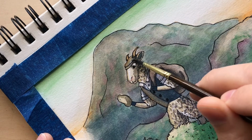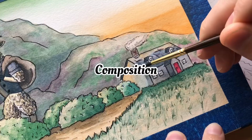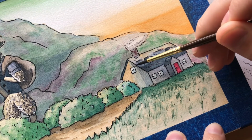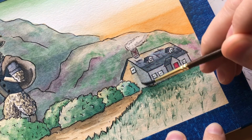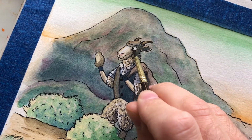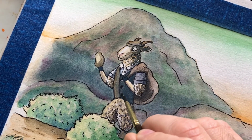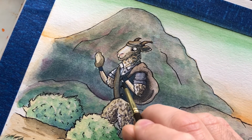The third and final area that I would fix is the composition. And as far as this one goes, I just kind of wish I made the sheep a bit bigger and more of the focus of the image. One problem that I've noticed lately is that I tend to make my main subjects too small in comparison to the rest of the image.